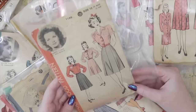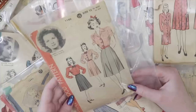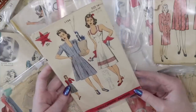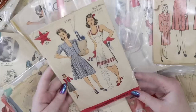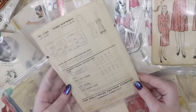I like this design a lot as well. I'd place this at being the mid-40s based off the length. You've just got a gored skirt and then bishop sleeves or short sleeves with a cuff. This is a different envelope style for them. That's a size 14. Got a sweetheart neckline summer dress with a side button closure. And you can also make a jacket with either short or long sleeves to go over top. This feels like it's in good condition, potentially factory folded.